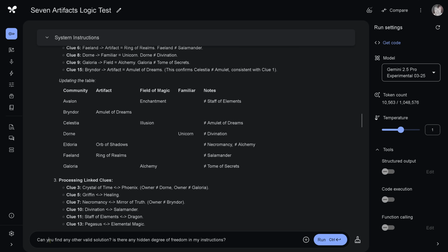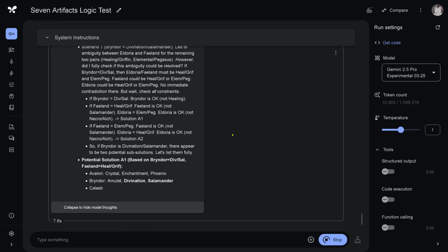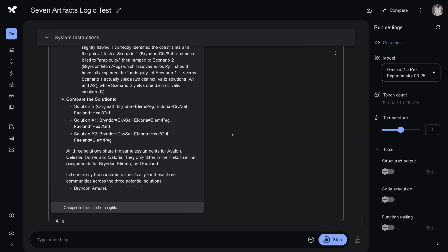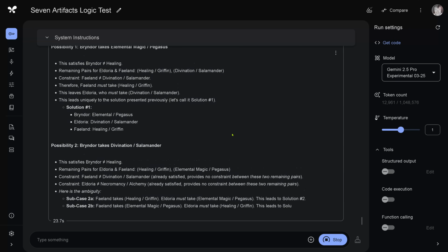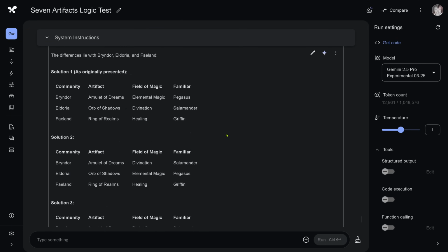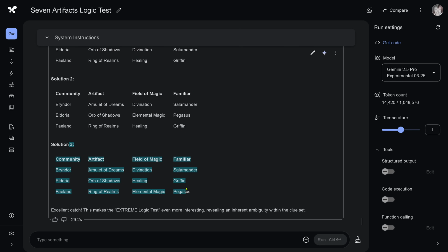Okay, what else? So you know me, I say, hey, can you find any other valid solution? Is there any hidden degree of freedom in my instructions? Now let's look. Potential solution, potential path, compare the solution, let's verify this. Okay, here we have an answer. It's a little bit too fast for me to read in detail, but let's see the conclusion, beautiful. So we have a solution 1 as originally presented, then a solution 2 where there is a certain permutation, and we have a solution 3.